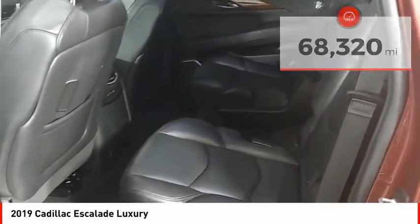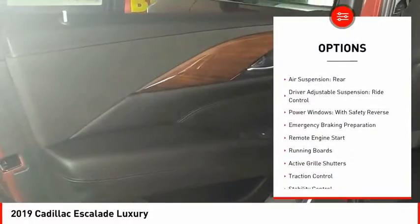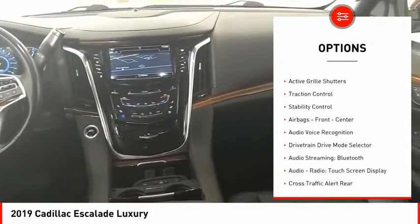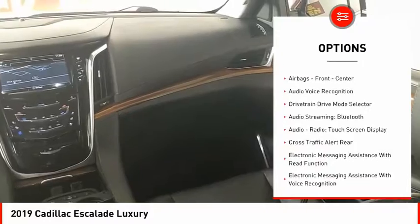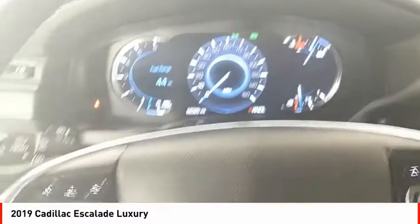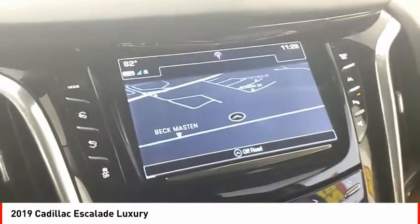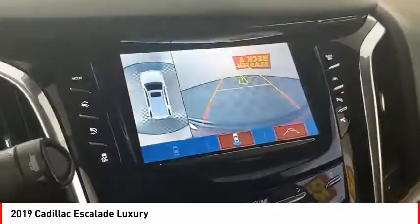Here are some of this vehicle's great options. Suspension control, magnetic, air suspension, rear, driver adjustable suspension, ride control, power windows with safety reverse, emergency braking preparation, remote engine start, running boards, active grille shutters, traction control, stability control.